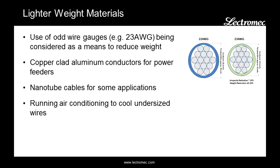As I mentioned in the last slide, nanotube cables, again, are mostly for space applications, because there is that large cost driver to get lightweight components on there. I'm not sure how much longer it'll be before we start seeing this on aircraft, but as the technology and the cost of nanotubes decreases, I expect to see more of it.